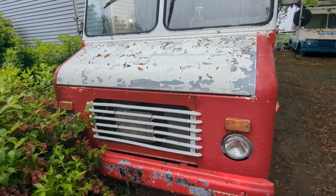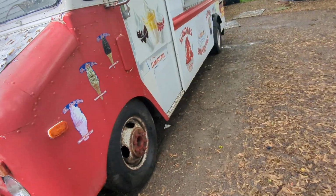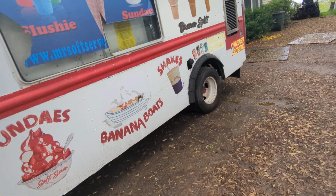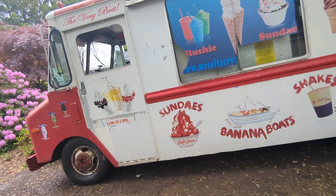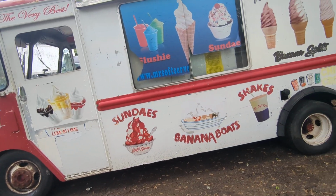I'm not sure, that might all be replaced. Yeah, the windshield washer pump didn't work. I had to put a pump in. Actually, there wasn't even a pump on it. Like I said, I don't know how he used it. I guess he just used it in the sun. And it's just ridiculous, the shape this thing was in.